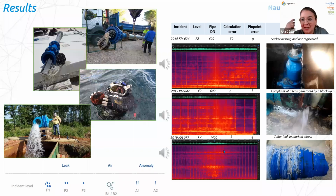In this situation, as you can imagine, the synchronizer was very, very close to the leaking point. It was a partially open valve, and the sound was not a real leak, but an open valve.